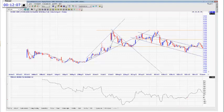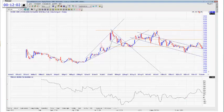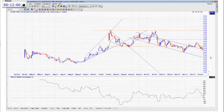So as soon as we see it break, we now know to look for a new pattern. And what pattern do you start to see? Another head and shoulders. Thank you, Bruce. Exactly. We start to see that nice little shoulder here, a head, and a breakdown. And this was something that we actually picked for a trade 2 weeks ago.